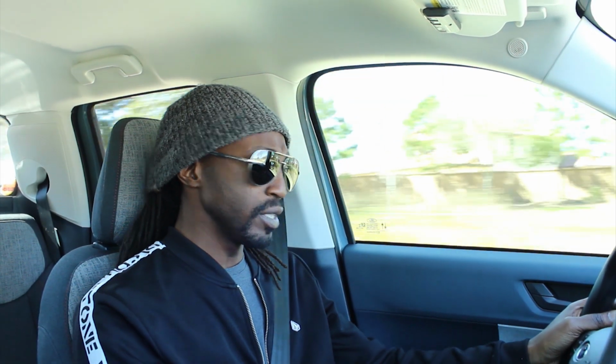So this is the 2022 Ford Maverick. It's a pretty cool truck. It's very comfortable. It's easy to drive. It's got decent pickup for what it is. 250 horsepower, 277 torque. You can get it in all-wheel drive, front-wheel drive, gas, or hybrid.